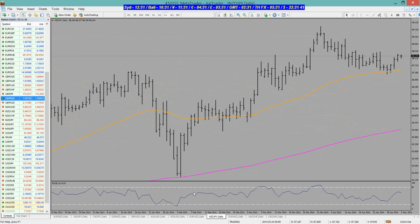I'm not sure. I haven't really looked at the headlines. I didn't see anything come out yesterday on the Kiwi. I'd say it might have been a bit of safe haven or carry trade from people buying the higher yielding currencies, which the Kiwi's 0.5% higher than the Aussie, sitting at 3%.